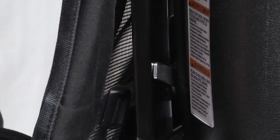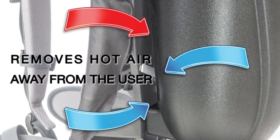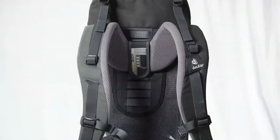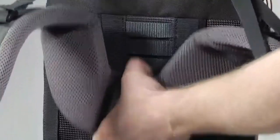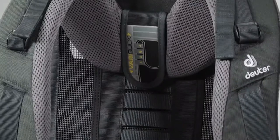To keep the operator even cooler, choose the patent-pending active cooling system that is featured with the premium model. This AC system pulls hot air away from the user and replaces it with cool, fresh air. The Comfort Pro's harness also features Deuter's innovative Vari-Quick system that allows users to adjust to different operator body sizes without the use of tools, making adjustments on the job site quick and easy.